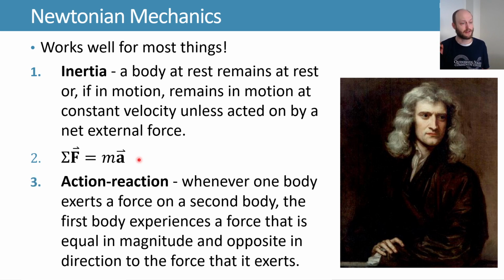And then the third law is for every action, there's an equal and opposite reaction, or whenever one body exerts a force on a second body, the first body experiences a force that is equal in magnitude and opposite in direction to the force that it exerts. So those are Newton's three laws of mechanics, and seem pretty simple laid out like this, but they give us a lot of powerful tools for describing motion.